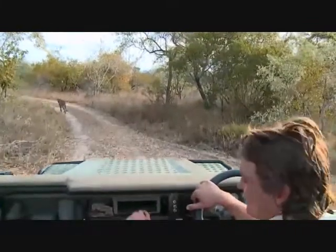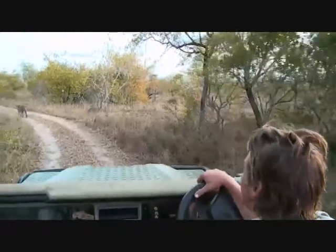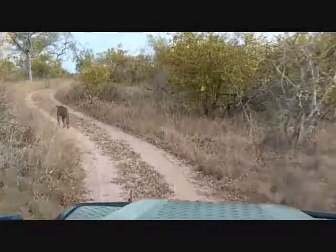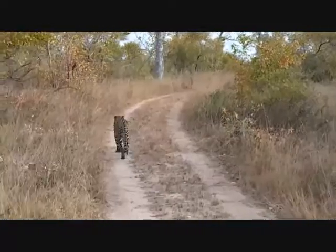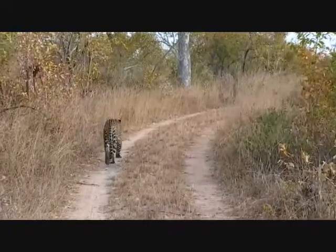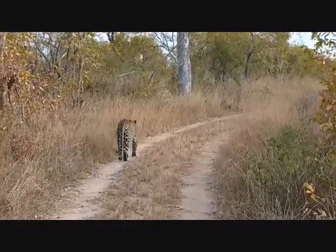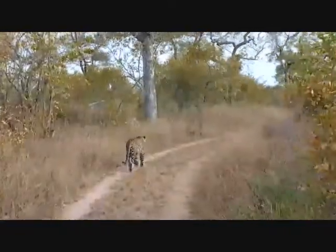And looks like we're quite lucky. Most people are far, far, far away. So we've got them all to ourselves. I was actually just thinking to myself today, we've been seeing a lot of Djuma, but we haven't seen Quarantine for a while.